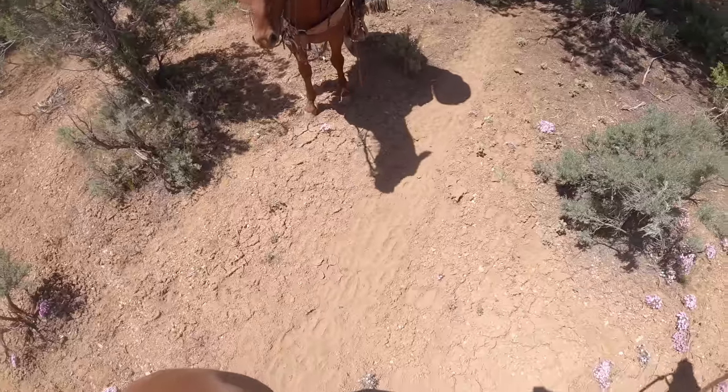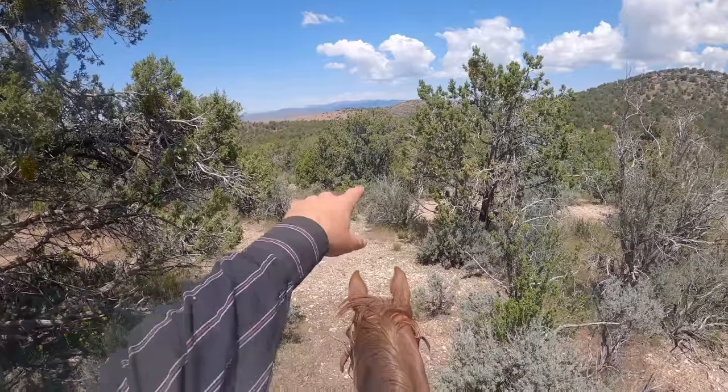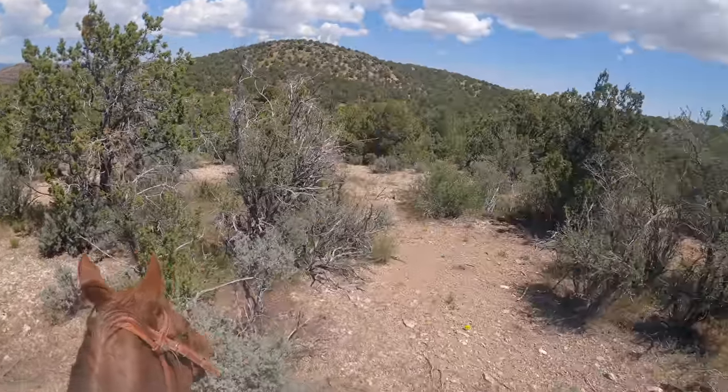Well, we've been out here looking for a few hours now, and we've been seeing a lot of tracks, and they're all heading this direction. So we might just run into something up here. Well, I definitely hear some cows up in this direction. Let's go check it out.